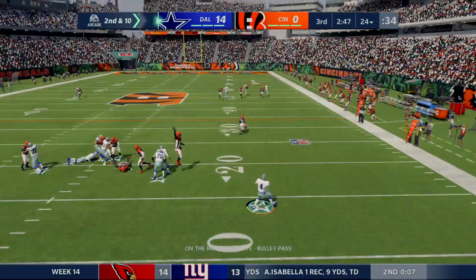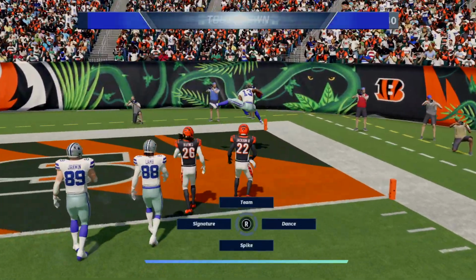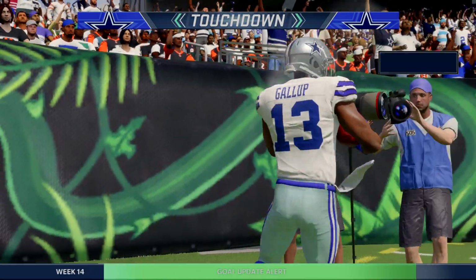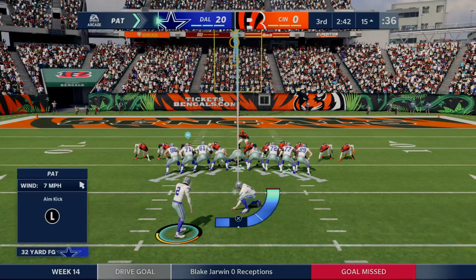A second down throw for Prescott. Gonna take a shot, and that's caught inside the 30. Touchdown, Cowboys. Number 13, Michael Gallup with touchdown number 23 here on the year. And the Cowboys will add on to their lead.